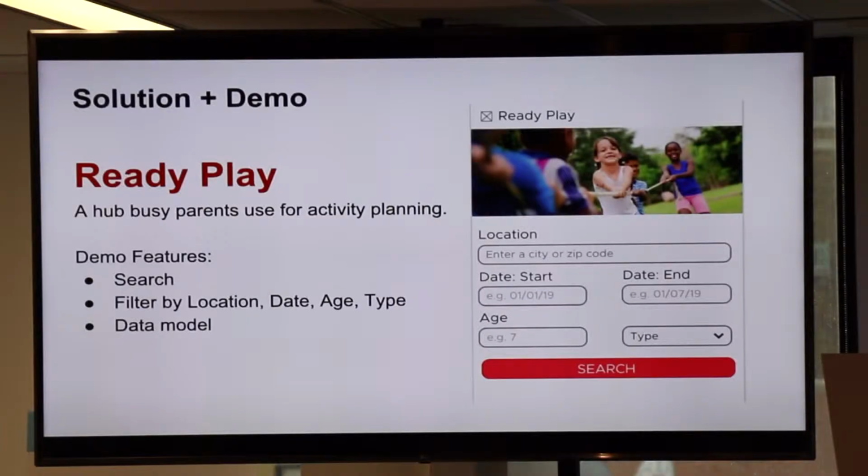That's where Ready Play comes in. We are a hub for busy parents to use to search through multiple providers for daycare, activities, and camps. Today we're going to demo the features that we have of search, filter by location, date, age, and type, and explain our data model.